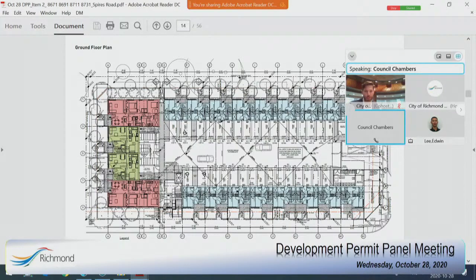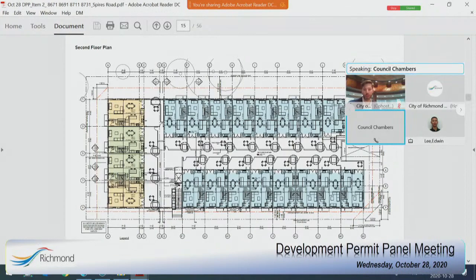Let's jump back up. So here you can see the parking, which is contained within the building envelope, so it's enclosed. The elevator is located here, just for your reference. And here's our mail room and the entry and exit way from the parkade. And all the bikes are stored inside as well in a bike room. Moving up to the second floor, here you can see.